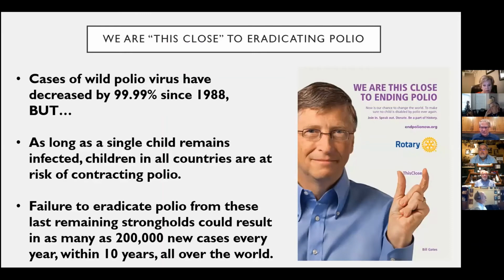This is my good friend Bill Gates. If you do the percentages, it's 99.999 something percent that it's decreased. But I tell you what, polio is like the coronavirus. And it's probably worse than that. As long as a single case exists, we are only one bus ride or one plane ride away from starting the whole thing over again.